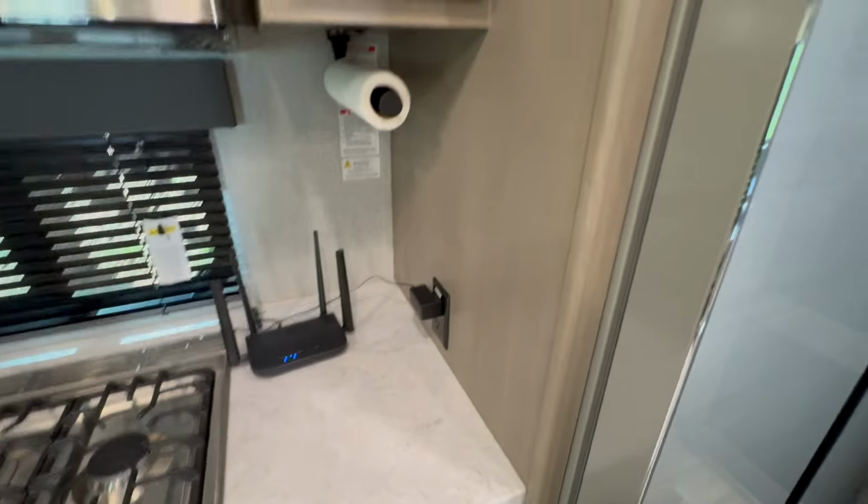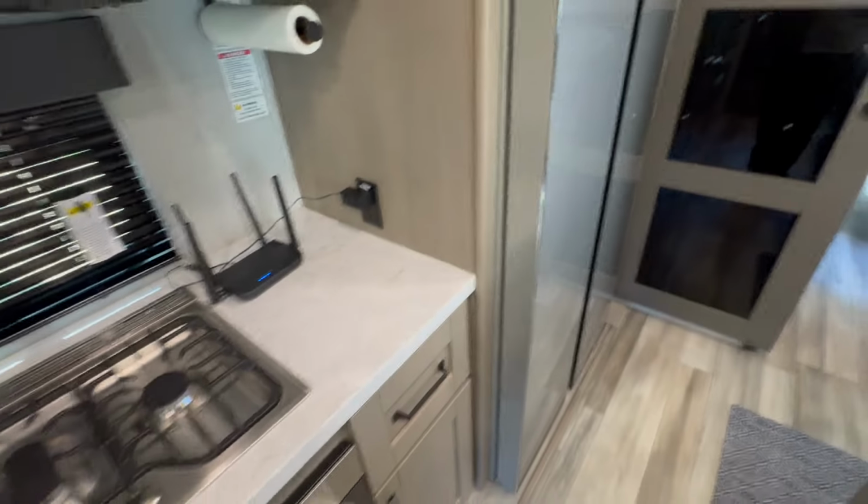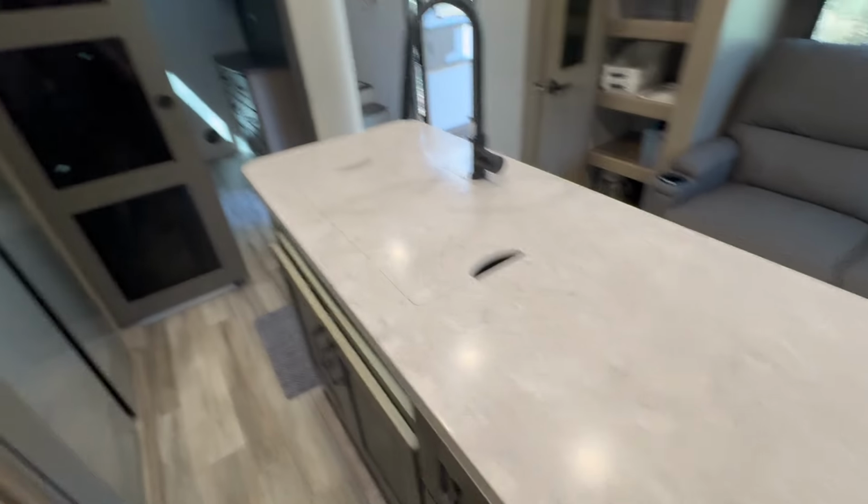Got my range extender going in here from when we wanted to camp inside the house from out here. Outlet right there is nice. Nice storage below. And then you've got that hard counter space there as well.